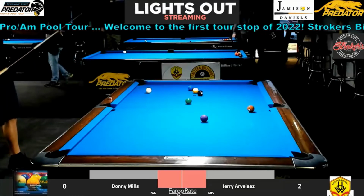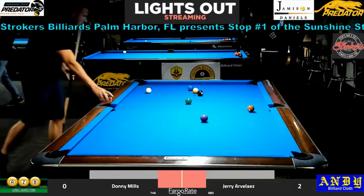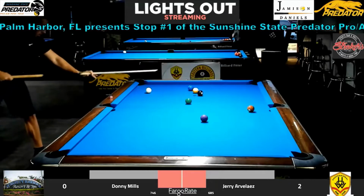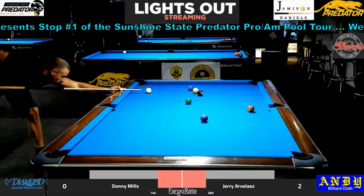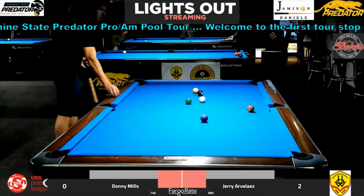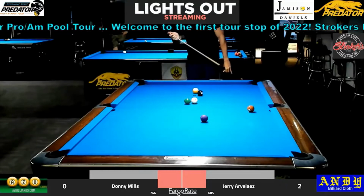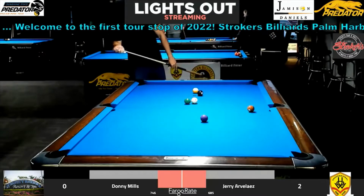And that's why these guys are still in the winner's bracket. That's some great shooting right there by Jerry Arvelaez. Fortunately, he does leave Donny Mills a shot, and he takes it down and gets great position on the two ball. So let's see. He should take control of this rack now. Don't want to be on top of that six. Ooh, very close. All right, he's got a natural two-rail position on the four ball.